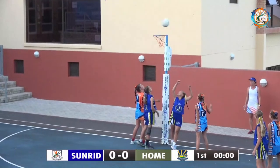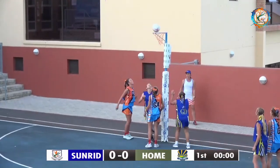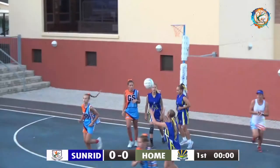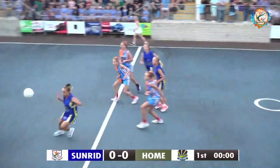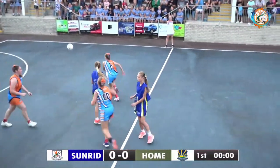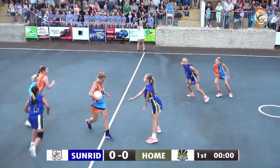Sunridge with their first attempt at goal. Picked up by the goal shooter, the rebound, and it's a goal to Sunridge. Verkenne's center pass now. She's battling to find. All right, the ball has been turned around. And the goal defense from Sunridge.